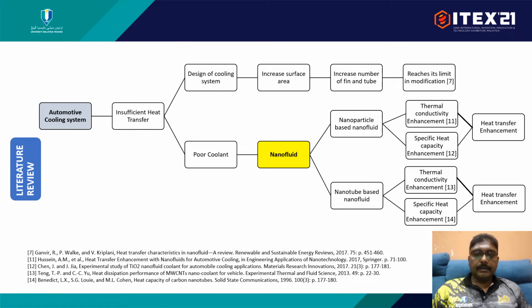So these are the types of coolant that people have already developed. People have done nanoparticle-based nanofluids, and they have also done heat transfer enhancements for these two kinds of nanofluids. Nanofluids are a new trend that people use to make a better coolant, and modify the coolant so that it can become better and be used for many purposes.